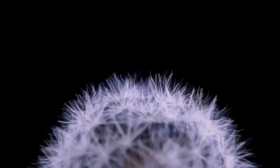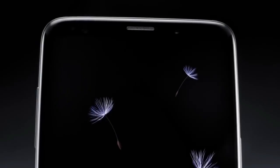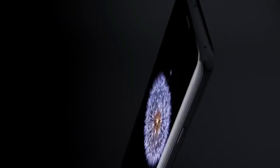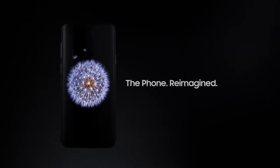The mobile workforce is fast approaching 2 billion people, doing business everywhere, demanding access and continuity to everything, every second of the day and night. We need a new kind of mobile phone for a new mobile reality. Introducing the Samsung Galaxy S9, the phone reimagined.